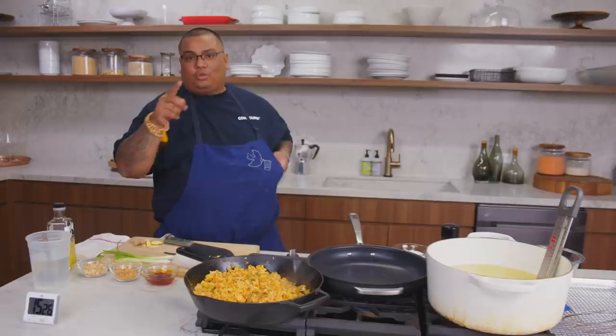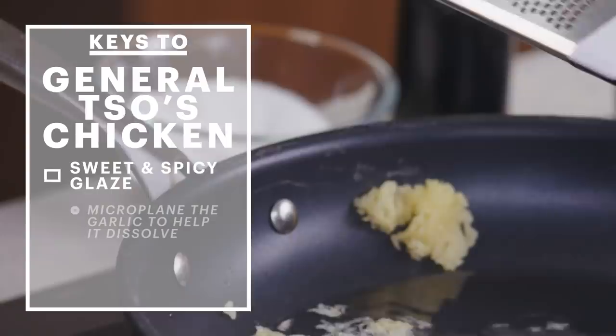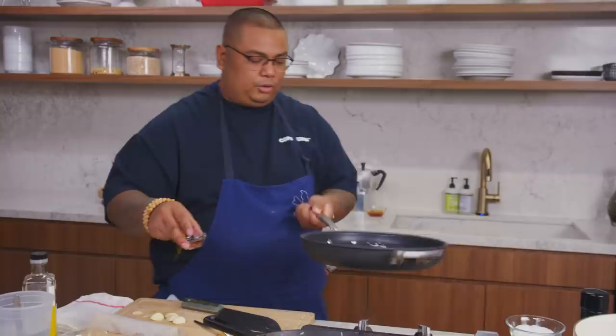First things first, we're gonna take a little bit of garlic. We're just gonna microplane it right into this pot. This is just gonna go ahead and disappear into the sauce itself, you know? Instead of you having these chunks of garlic, you just taste only the flavor. You don't want the garlic to burn, okay? So you want to pull it off and let it just kind of toast up a little bit slowly. Try not to get too much color.